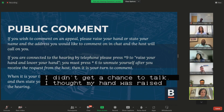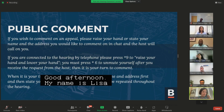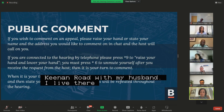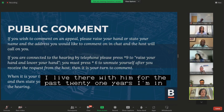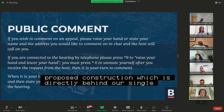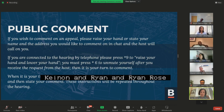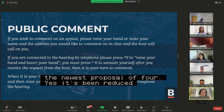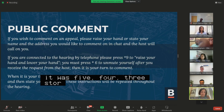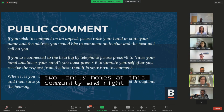Good afternoon. My name is Lisa Redding. I'm an abutter that lives at 1 Keenan Road with my husband. I've lived there with him for the past 21 years. I'm in strong opposition to this proposed construction, which is directly behind our single family home and others on Keenan and Ryan Roads. The newest proposal of four, yes, it's been reduced. It's now four, the last proposal was five. Four three-story tall townhouses is not keeping with the single family and two family homes of this community of Brighton. And it is causing real concern for safety and parking. Those are the two issues I'd like to discuss.